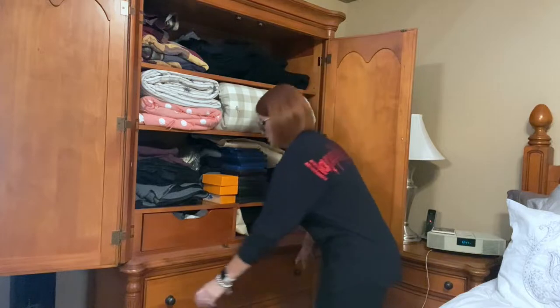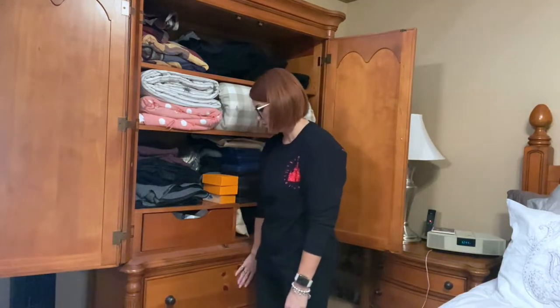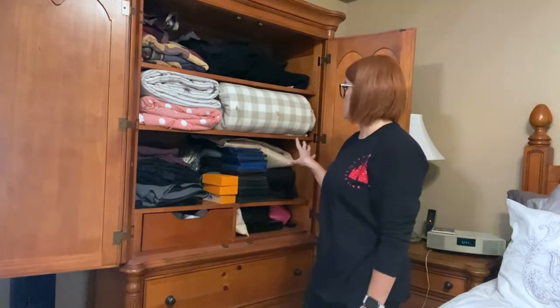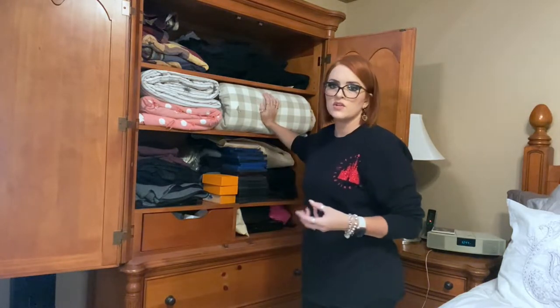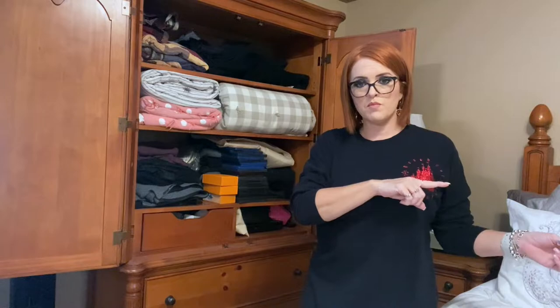Wow. These are filled with movies. This is just a throw-all drawer. I have a few Christmas presents in here, blankets, and then all of our jackets and stuff because they're really bulky for my closet. So basically, I'm just going to be removing everything so that my husband can move the armoire to the other side of the room without it being too heavy and breaking a leg or scratching up the hardwood floors.